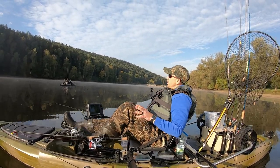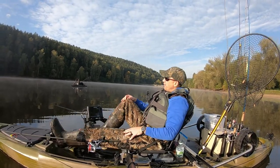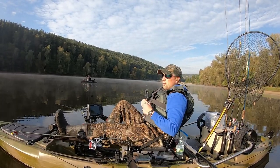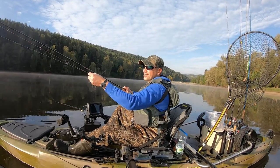So, if this place looks familiar, that's because we were just out here, I don't know, a week or so ago. But this time, we're with my man, Anthony from Fishing With Friends. He's right over there, I don't know if you guys can see him. But we're gonna be doing much of the same. So hopefully some perch, maybe get a Zander or two this time.